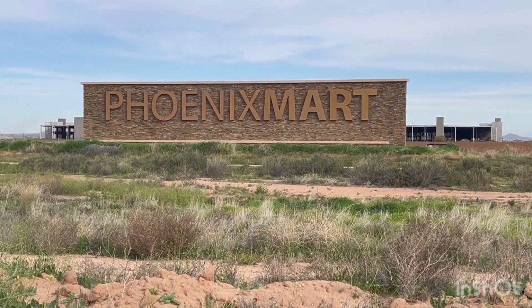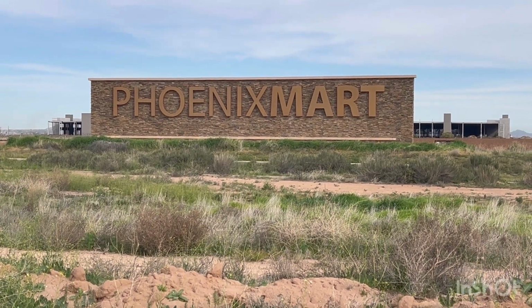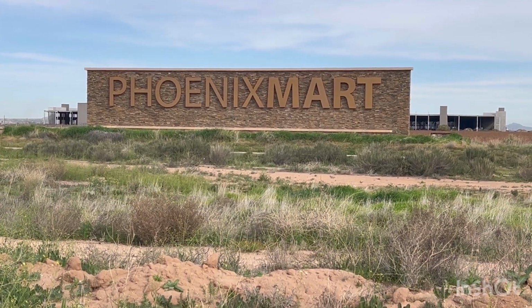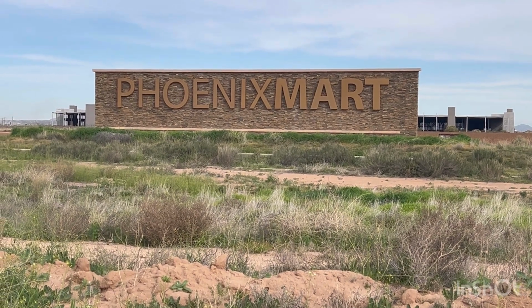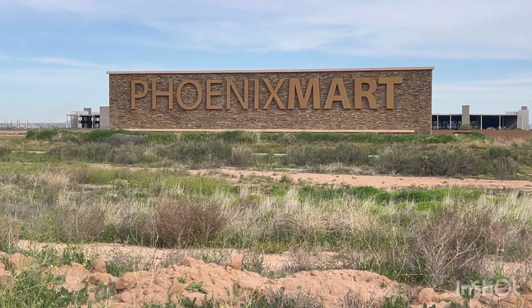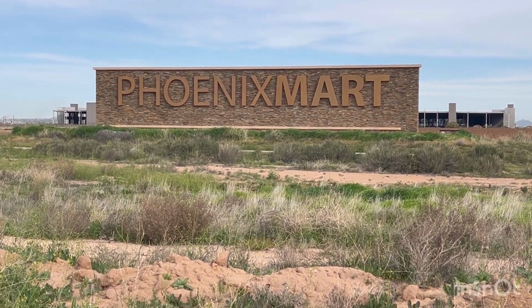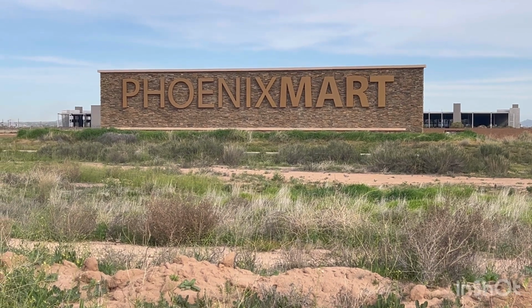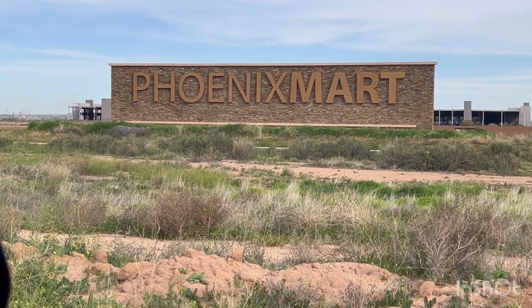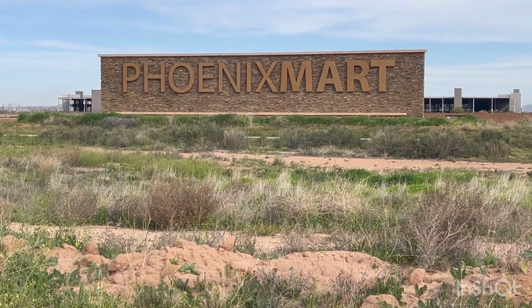So guys, today we're going to be walking through this project. This is a mega project that was under construction a couple of years back. They call it the Phoenix Mart. It's supposed to be one of the largest shopping complexes in North America.